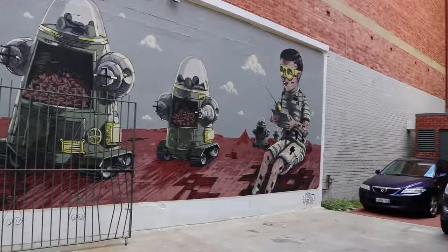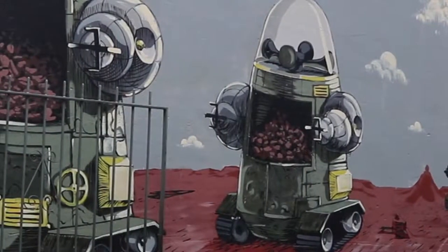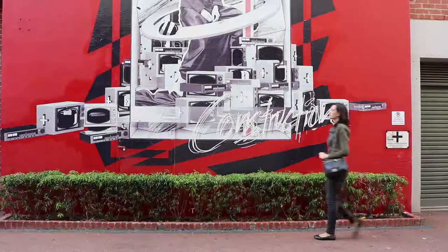I love this piece by Pixel Pancho because it looks like the Daleks from Doctor Who. We are going to get you. Moving on.